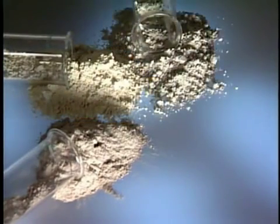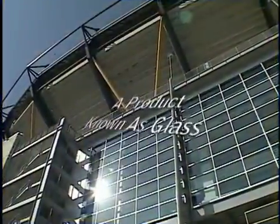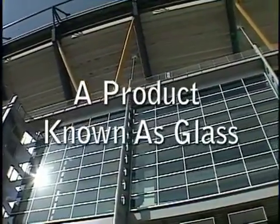Glass, the perfect combination of sand, gypsum, soda ash, limestone, and dolomite. A product described as a rigid, uncrystallized liquid. A product known as glass.